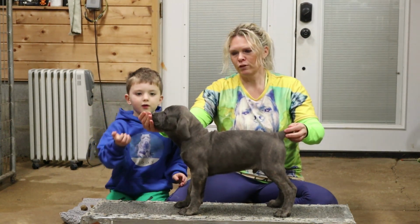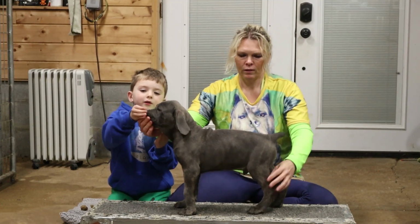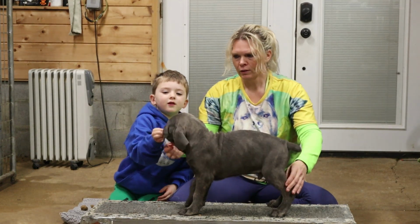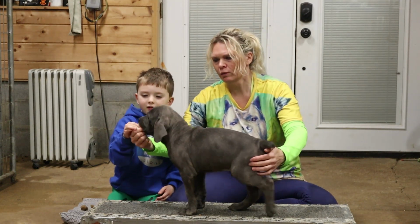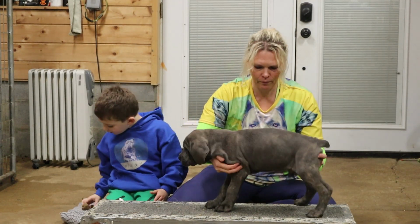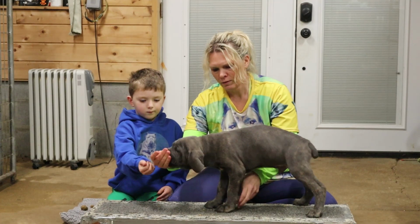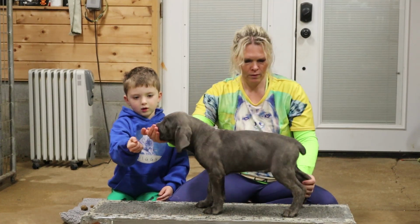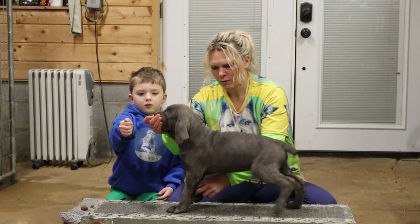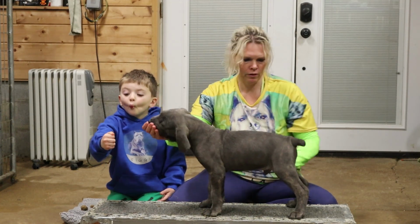This is their very first time stacking, so bear with us. I want it soft. He's a pretty nice puppy, though. You can't shove it in the mouth, though. The whole point is to make him reach for it. Okay? Wait. No, you're moving too much. There you go.